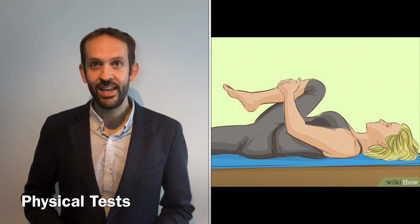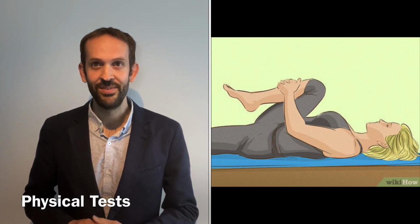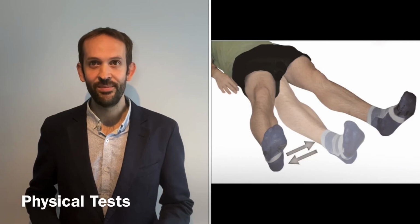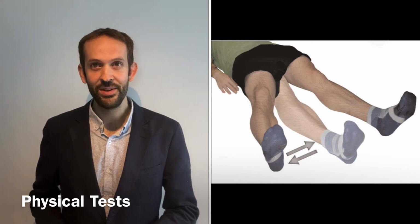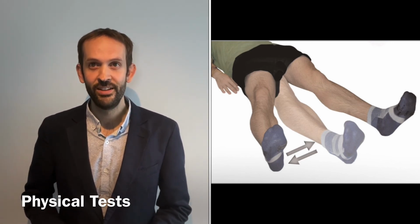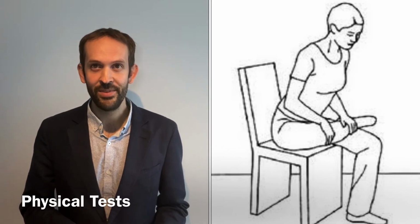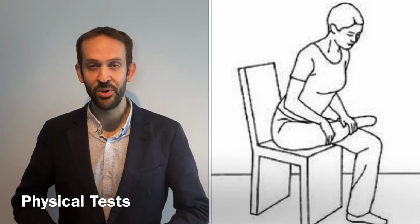A few other exercises you could try to see if you are in need of treatment for your hip are: when lying on your back or sitting, can you bend your knee up to your chest? And you can assist with your hands to do so. Again, lying on your back, can you move your leg out to the side without moving your trunk? Finally, sitting on a chair, can you place your ankle on the opposite knee and let the knee drop out to the side as far as possible? Try these on both sides and see if there's a difference.